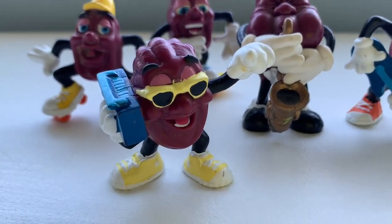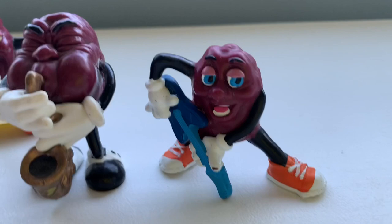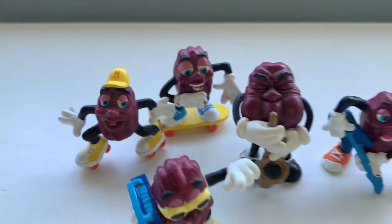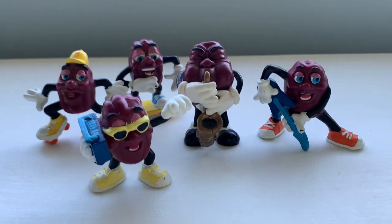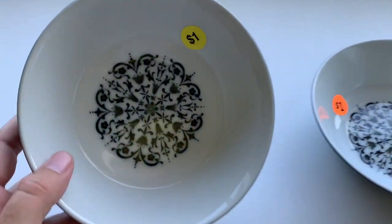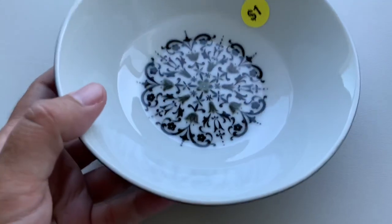These California raisin dudes are straight up out of my childhood. They are so funny. I will be listing them in my Etsy shop. I grabbed these two black and white little bowls from Japan to go in my Etsy shop as well.